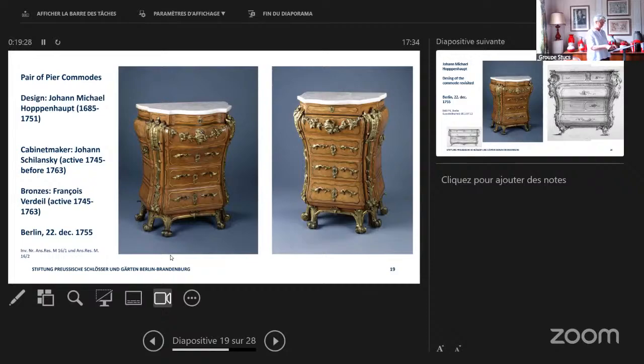The wax models were again supplied by the sculptor Hoppenhaupt. The finished model, molded and gilded bronzes were eventually supplied by François Verdaille for 190 Reichsthaler. So that's the highest amount of money, which is due to the gold, of course.